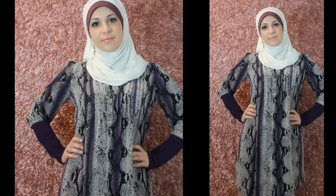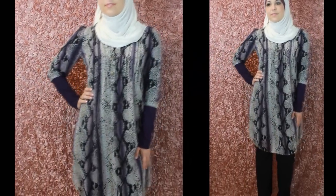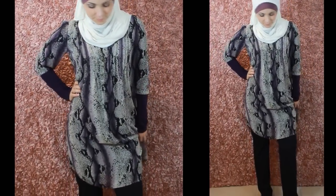She's wearing a very flowy chiffon tunic from Saks Fifth Avenue. Under the tunic, she's actually got a purple turtleneck, which is from uniquehijabs.com as well. And paired with her tunic, she's got a pair of black Calvin Klein dress pants. And she's just wearing a pair of black boots underneath.